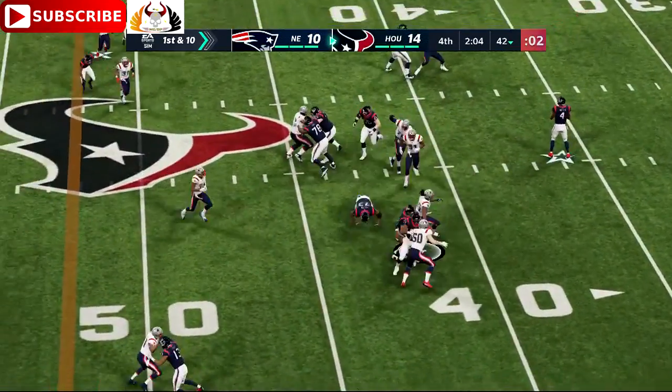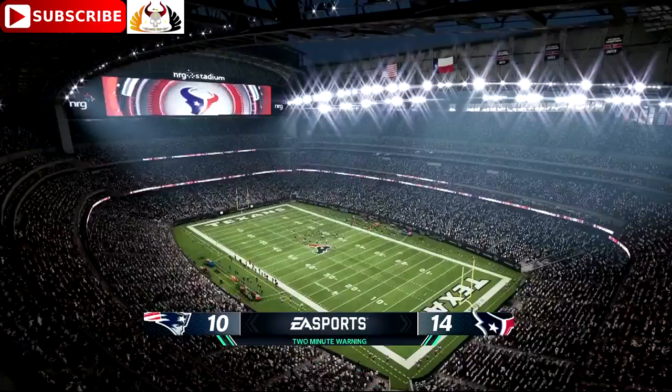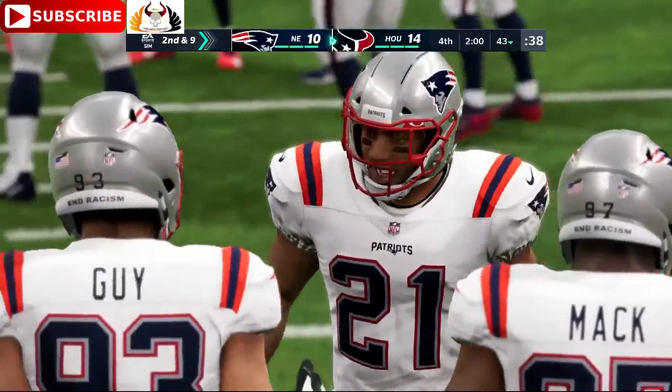Now a 10th carry for Johnson. And not much there at all. Maybe a yard up to the 43. 4th quarter, down to the final 2 minutes. And we've got a 1-score game. Brings up 2nd and 9.